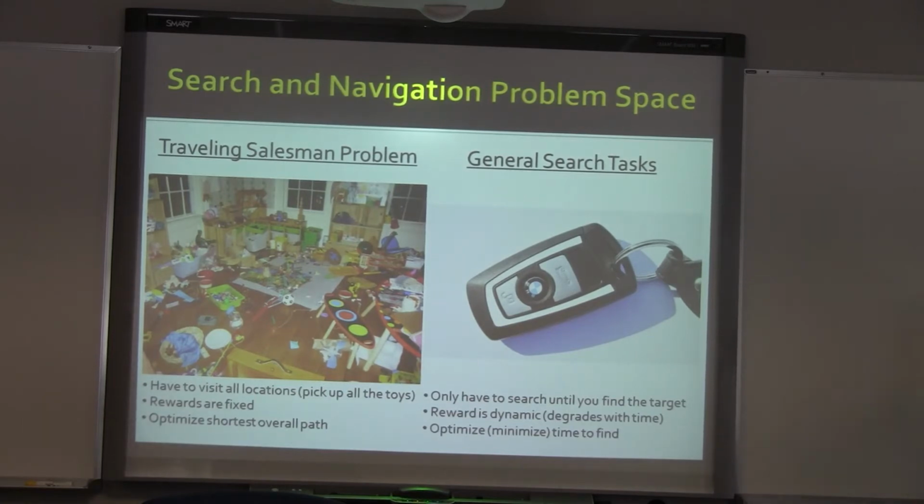But who knows what happened? Maybe they fell off the desk. Maybe I took them to the bathroom for some reason. They really could be anywhere, but I've got some assumptions about where I might find them. So in that case, you could think of your reward as dynamic. Now, why would you think of it that way? Well, in the traveling salesman problem, the reward is fixed because you have to visit every location.